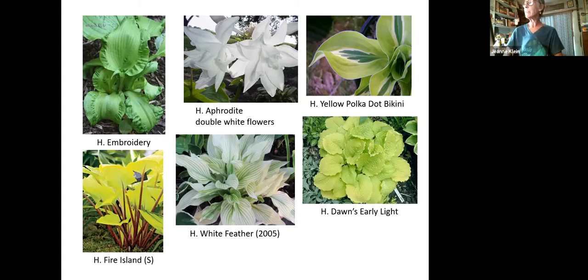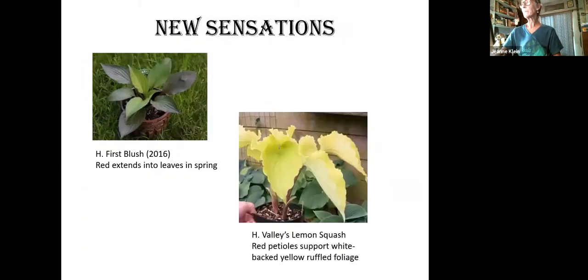I have a friend here in Lawrence who said that she tried growing White Feather and it did not survive in Lawrence. So again, you have to be careful. Some of these want more hot and humid zones. Others want colder northern zones for growing. So it all depends. You just experiment. And Dawn's Early Light, I thought, is another pretty one on my wish list, a gold with ruffled edges. So they're making lots and lots with all kinds of ruffled and curly edges that are just incredible.